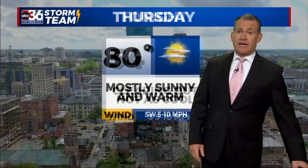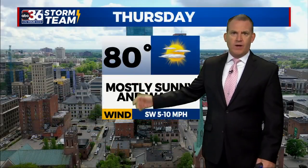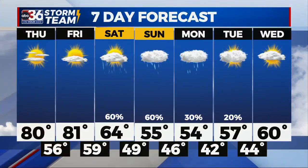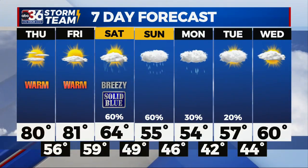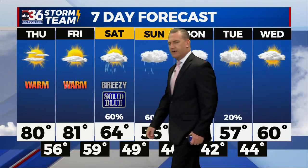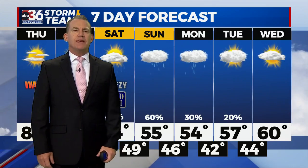Clearing out, not as cool tonight, 54 in the morning, 80 tomorrow, mostly sunny and warm. And the extended forecast here, you go from the mid-September feel on Friday at 81 to a mid-November feel on Sunday. Low clouds, a few little spotty showers, and afternoon highs to end the weekend and kick off next week only into the mid-50s.